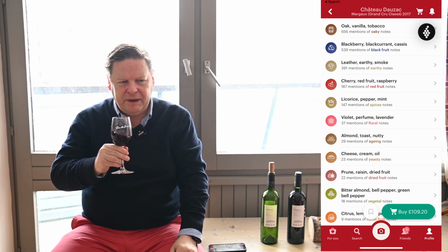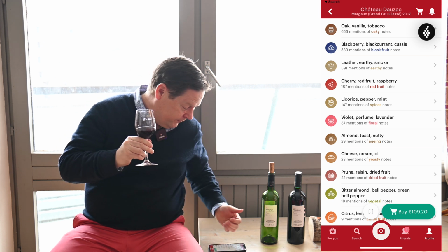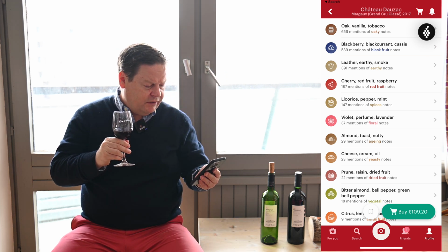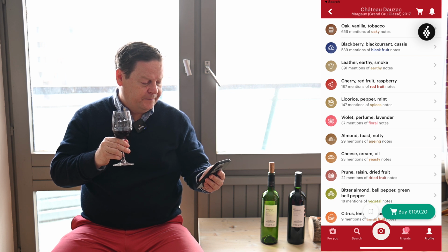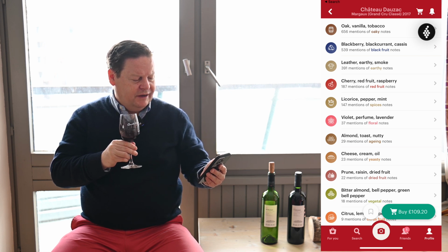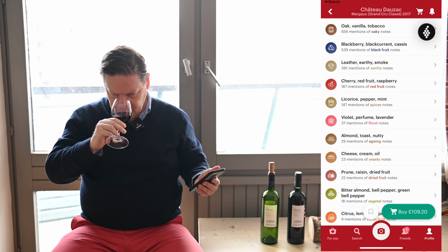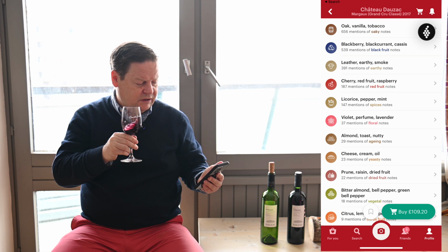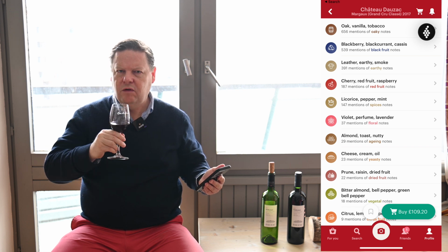I wouldn't have picked up mint if somebody hadn't, well, not somebody, 500 people have mentioned it, which is very interesting. No, 147 mentioned, sorry. Violet, perfume, lavender. They're definitely there, but they're not as strong as I would say. So we've got almond, toast, and walnut. The walnut is definitely there.